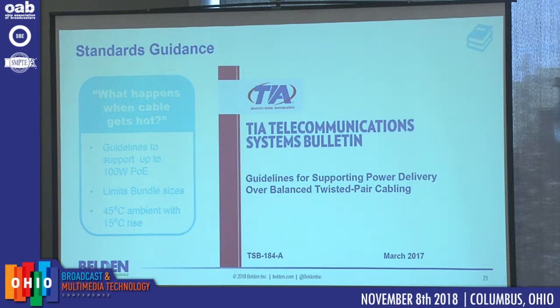TIA is the Telecommunications Industry Association. They basically define the world that I live in. So all of category cabling, what are the performance requirements, what are the installation guidelines, things like that. They have also put out a TSB, a service bulletin, effectively guidance on how to install power over data cables as efficiently as possible, up to 100 watts.